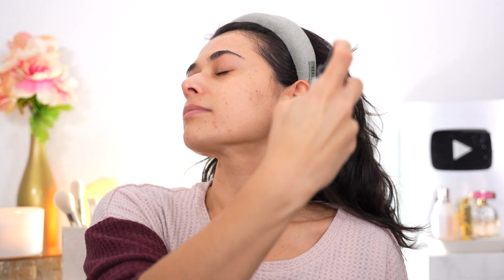And then as my official priming step, I'm using the Milani Make It Last Setting Spray, which not many people know is also a priming spray. It says it on the bottle. Prime, hydrate, set. And that's gonna be the step that actually helps keep my makeup in place. I'm not using a gripping primer or a pore filling primer. Like I said, my prep steps lately have been more geared toward holding in hydration.